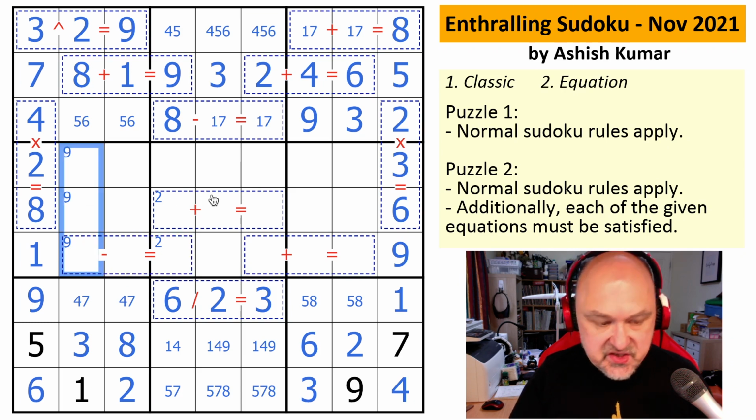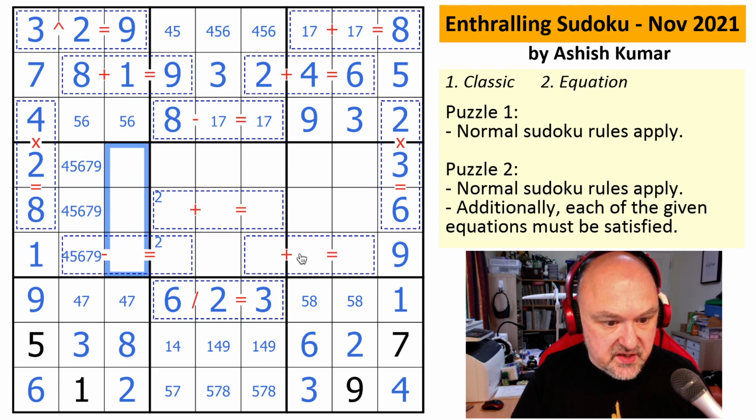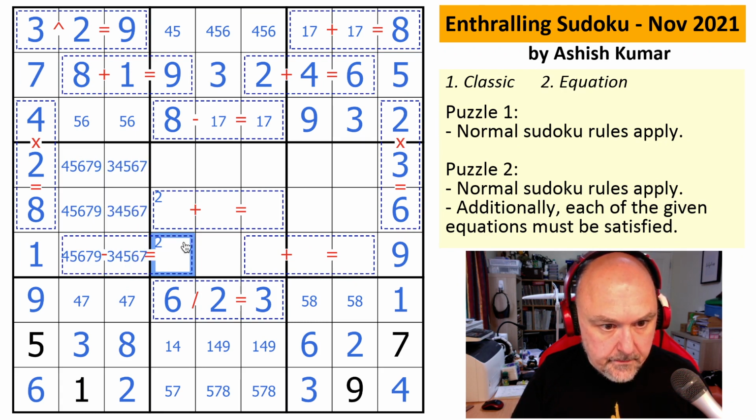So what are these digits? So 1, 2, 3, 4, 5, 6, 7, and 9. That's a lot of options. These digits are 3, 4, 5, 6, and 7. And these digits are 1, 2, 3, 4, 5, and 7. Now this can't be a 9. This can't be a 1.